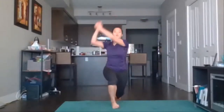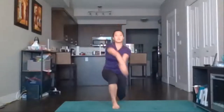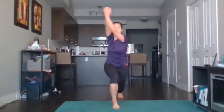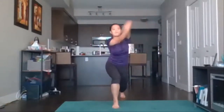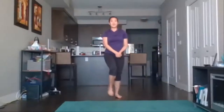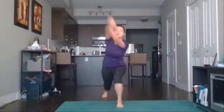Good. Make sure we're still doing our elevator body, right? Keeping ourselves nice and tall. Good, you got 60 seconds left. You're almost done. That's it, keep going. Big figure 8 with the arms, big push. Step forward, big figure of 8 with the arms, as big as you can. Imagine that space in front of you is a blank canvas and you're really drawing as big as you can.